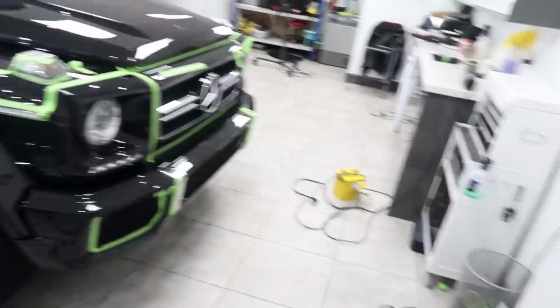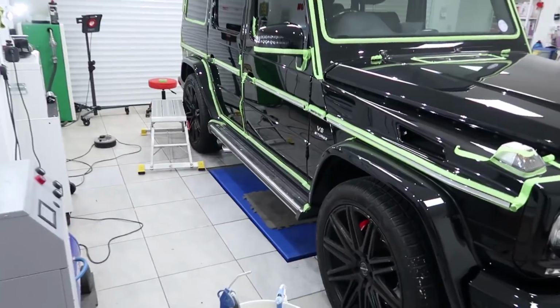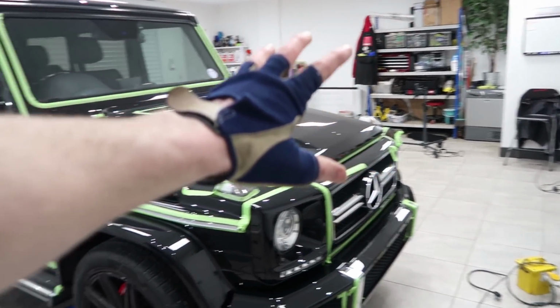Oh, this place is a bomb site. Look at all the cables. First thing in the morning, we're going to be emptying, push it all over there out of the way, and have a good sweep up. Turn this on.